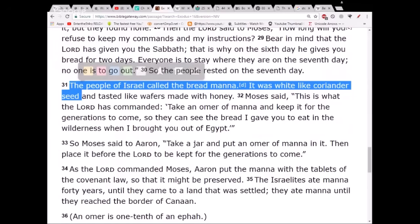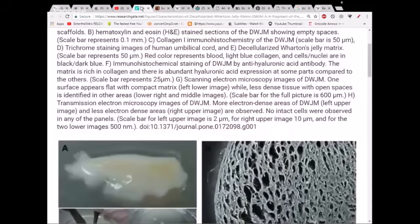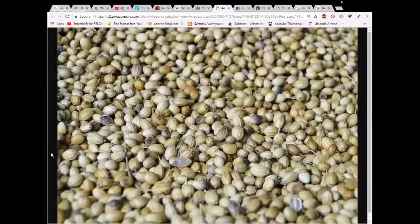Not only does the word coriander have cor in it, the first three letters of the umbilical cord, but the color of the Wharton's jelly, which fills the umbilical cord to protect the arteries and veins, is the same color as coriander. Look at this. This is the umbilical cord. I want you to look at the colors. The purplish, yellowish, white. And now I want you to look at images of coriander. The purplish, yellowish, white.